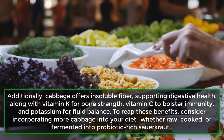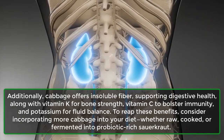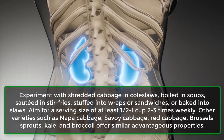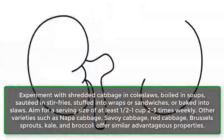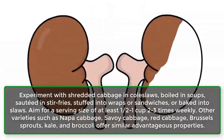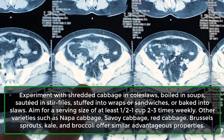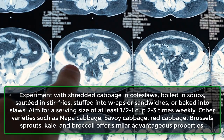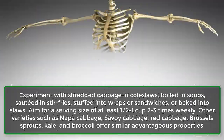To reap these benefits, consider incorporating more cabbage into your diet, whether raw, cooked, or fermented into probiotic-rich sauerkraut. Experiment with shredded cabbage in coleslaws, boiled in soups, sautéed in stir-fries, stuffed into wraps or sandwiches, or baked into slaws. Aim for a serving size of at least 1/2 to 1 cup 2 to 3 times weekly. Other varieties such as Napa cabbage, Savoy cabbage, red cabbage, Brussels sprouts, kale, and broccoli offer similar advantageous properties.